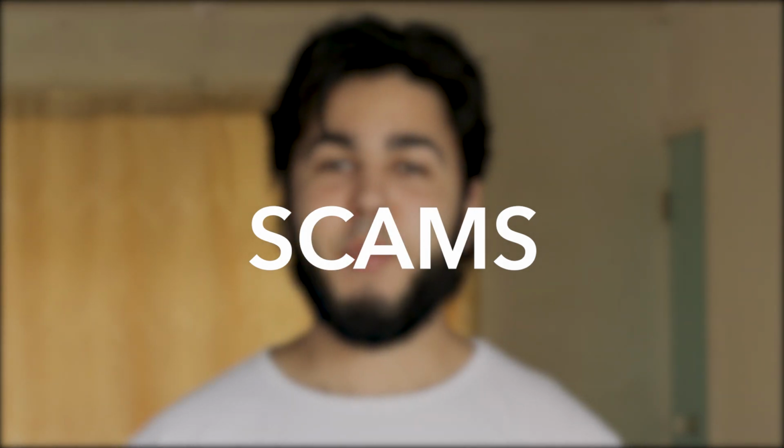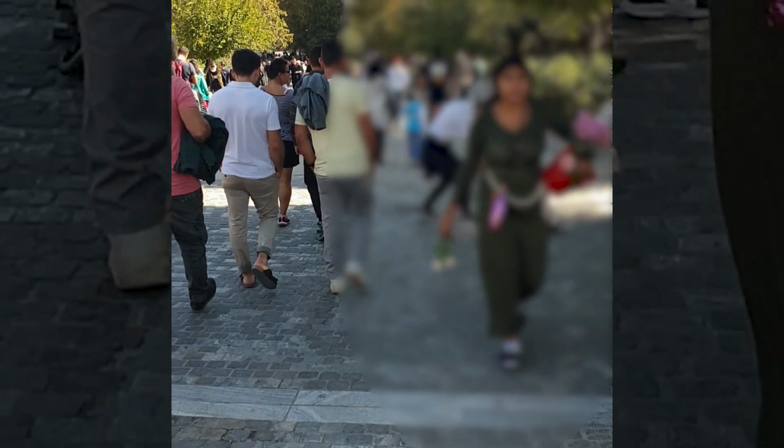Number 6. This is something to be aware of, not just in Greece, but actually throughout Europe. You'll find that there are people that hand out roses. They come up to you because you look like a tourist and you actually stand out.